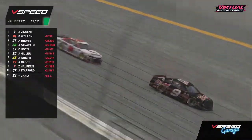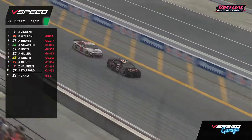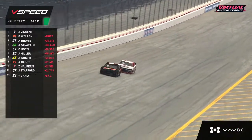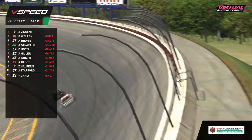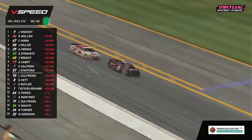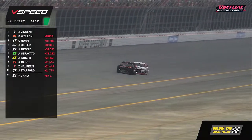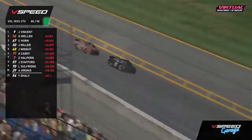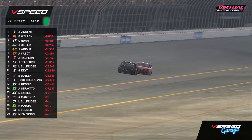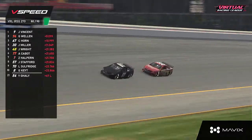I don't understand the call. Maybe just a big mistake on their part and big miscalculation. I know I miscalculated a few times. Jeremiah Vincent leading the way, looking for his first victory. Greg Wellen as well. Both drivers right around the cut line and need the points. Jeremiah 15 on the outside. Greg only 3 points on the inside of that playoff cut line. So that changes everything. Connor Horn, Jeremy Miller, Jeff Wright inheriting the top 5 positions. And let's see here. AJ Stravato and Angelo Ronas cycle back to 13th and 14th. Nearly a whole lap down. 39 seconds back.